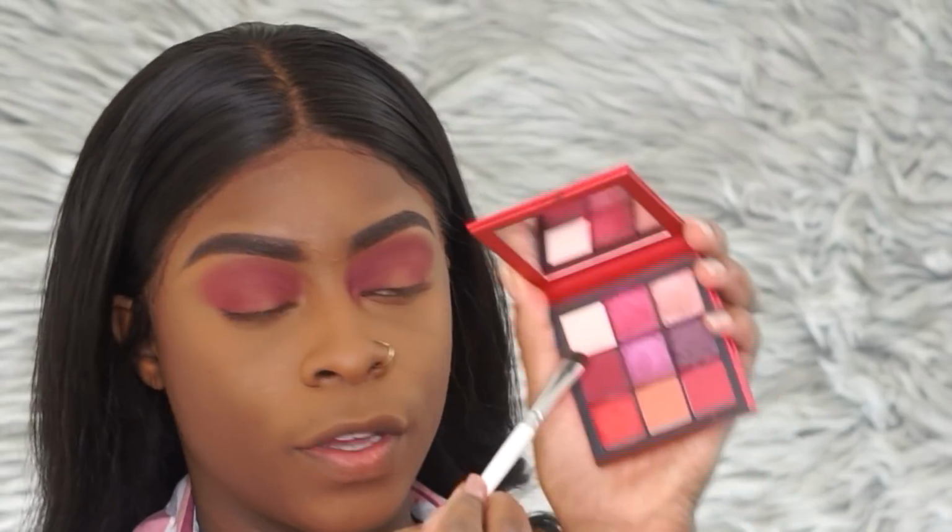Okay, so taking a smudger brush, this is like an e.l.f. It's actually an e.l.f. smudge brush. I'm going to take the deepest shade and I'm going to smudge my bottom lash line.